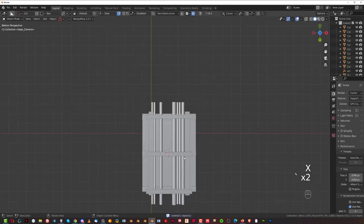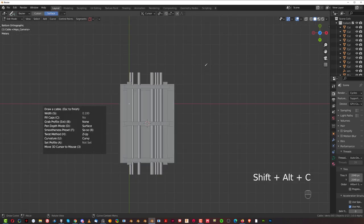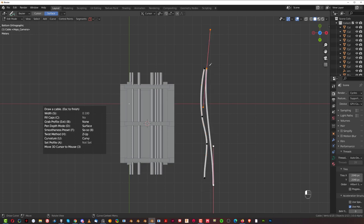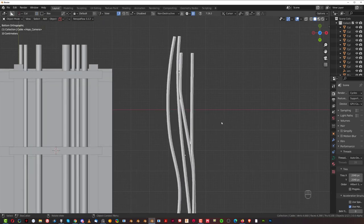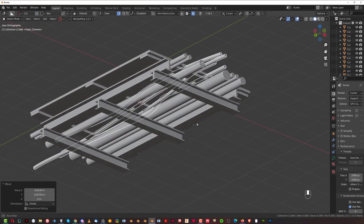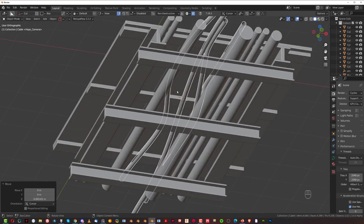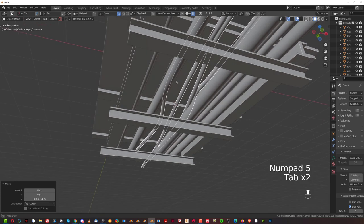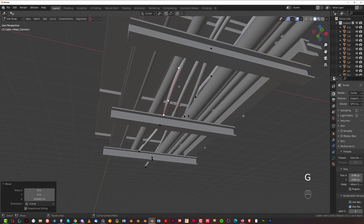Cool. All right, now let's go to the bottom view and press Shift Alt C with Cablerator and let's just draw a cable. Then press Q and draw another cable here. Q and another cable and Q and another cable. And then we're going to make them a bit smaller. So just scale them up a bit. Move them here. And let's see then. G Z, move them down a bit. Cool. And now we're going to drop them down. G Z and do something like this.